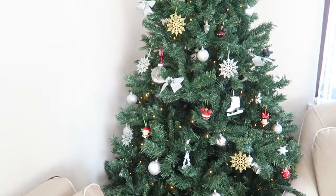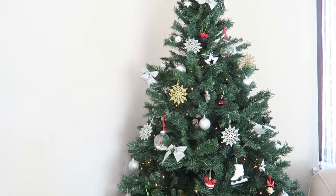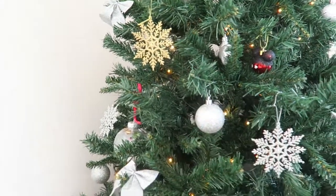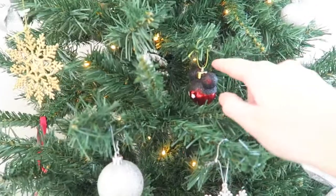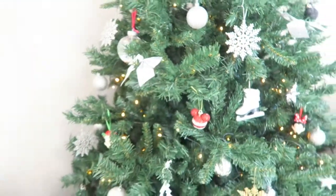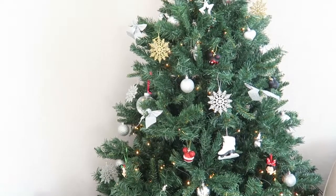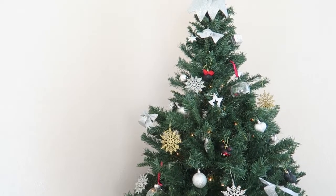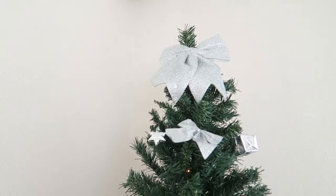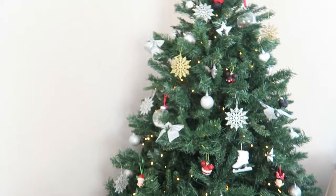So this is how the tree looks right now. I think I'm quite happy with it this way. So I mixed the silver ornaments with a little bit of gold. Also the Disney ornaments have just a tiny bit of gold on them. So I think it goes quite well together. I didn't want to make it too busy. I think it's full enough this way. And I just love the bow on the top. I think it's so, so cute. So yeah, the tree is all done now.